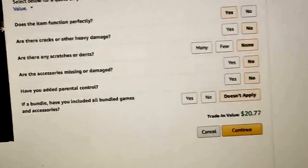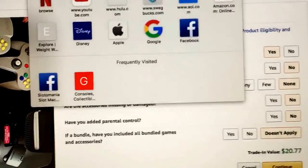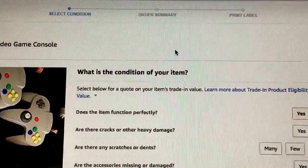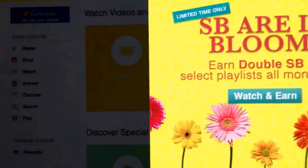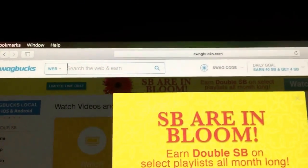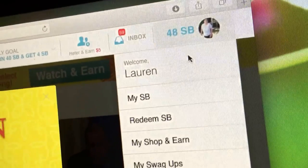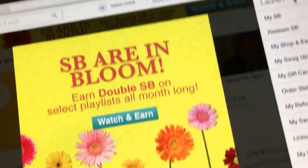And then the other way I trade in, I buy stuff on Amazon. I very rarely ever use money on Amazon. I always use my credits. If I don't have credits, I don't buy it unless I absolutely need to. It's these Swagbucks. Right now I have 48. The other day I had over 1,000, which gives you a $10 credit for Amazon.